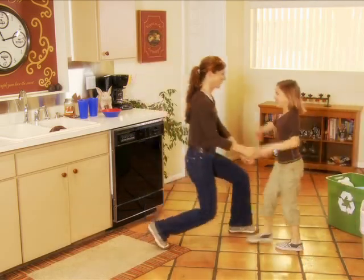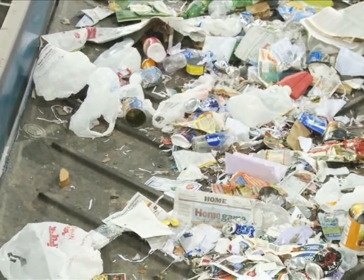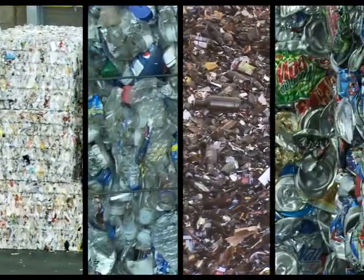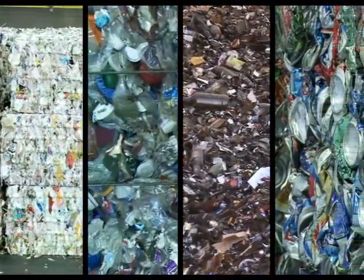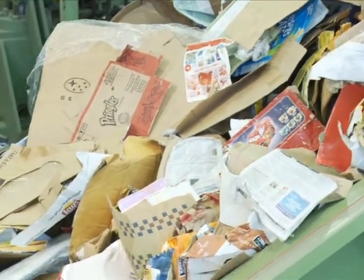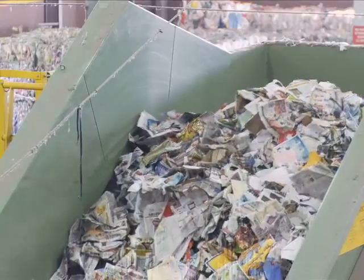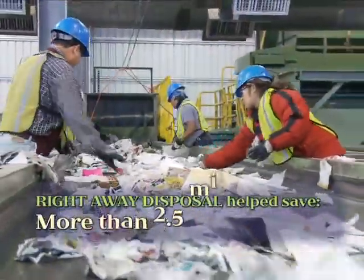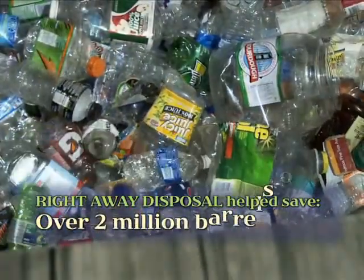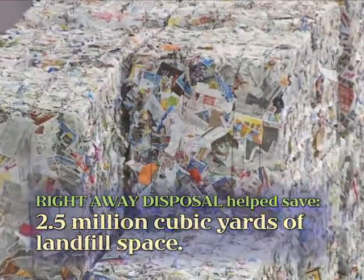With help from your recycling efforts, Right Away Disposal helped process and recycle over 400,000 tons of materials in the last year. That is paper, plastic, glass, and metal that would have wound up in landfills and never used again. Without the recyclables collected by Right Away Disposal, manufacturers would have used raw materials to make their products. In total, we helped in saving more than 2.5 million trees, over 2 million barrels of oil, and 2.5 million cubic yards of landfill space.